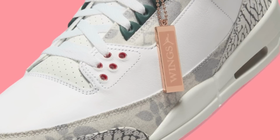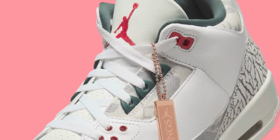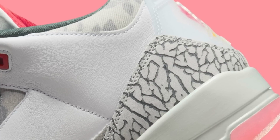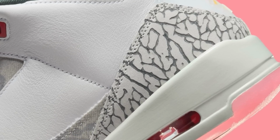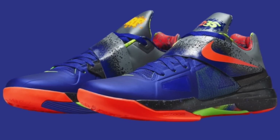Each year, Jordan Brand expands its Wings for the Future program, also known as the Jordan Wings Scholarship Program, so it's for a good cause, but unfortunately, I would still have to say these are just going to be personals, and you might even be able to get them for below retail if you're patient. Then sometime in July, but without a release date set as of right now, for $150, we are going to be getting the KD4 Nerf.